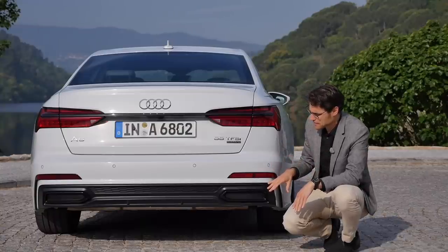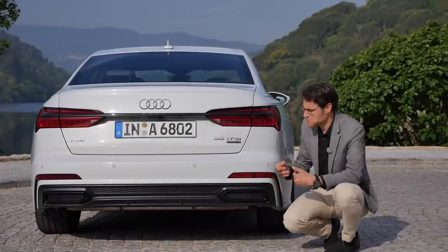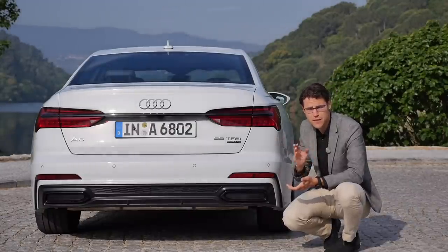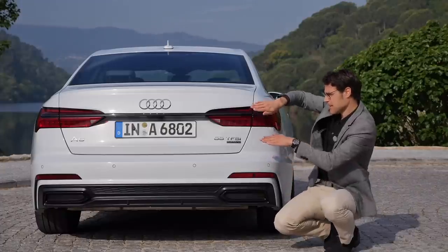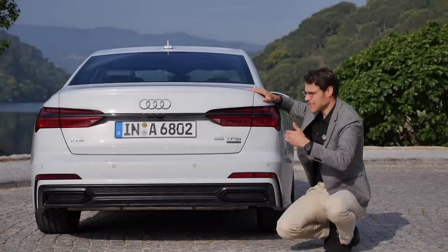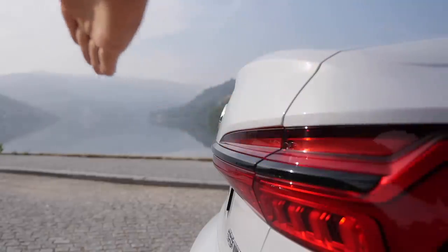So I think a very evolutionary design, but in the rear they actually played around a little bit. And also interesting, if you compare the A7 and the A8, this one here, the A6, goes really straight, whereas the A8 goes a little bit inward like this in the yacht design or boat design, and the A7 goes a little bit like this from a more sporty approach.